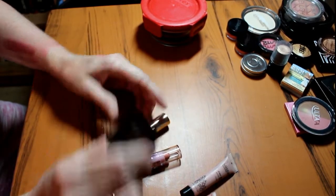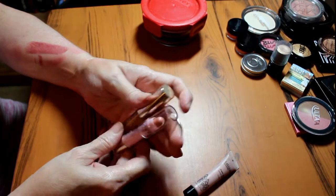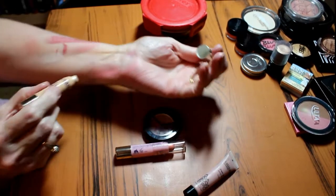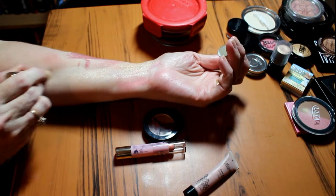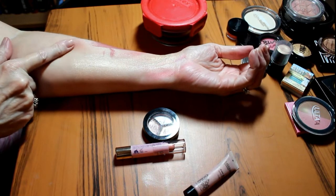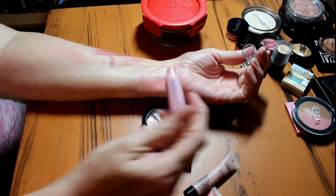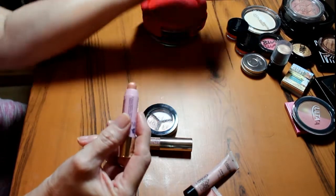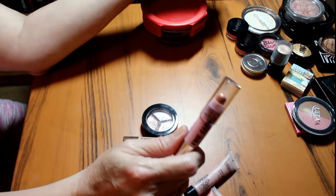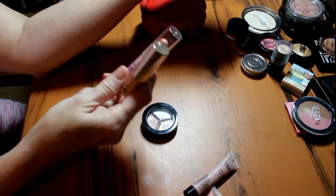Okay, I also have this, I'll do that last so this stuff stops rolling. Okay, I got this Pink Glow from Peony, and I got this from So Susan. This one is called Statement Highlighter. It doesn't show up very well on me. And this one doesn't really show up very well on me either. Why am I keeping these? I think I'm going to give these both to my daughter.